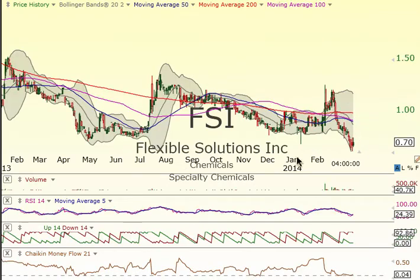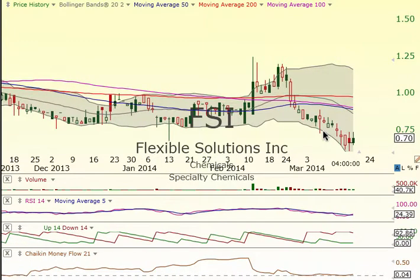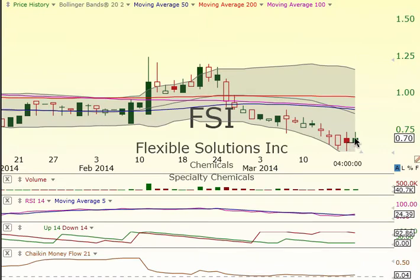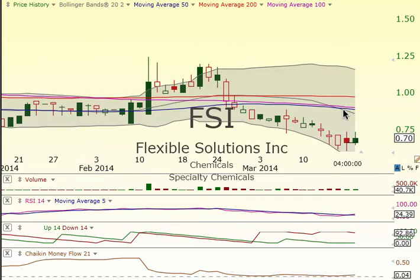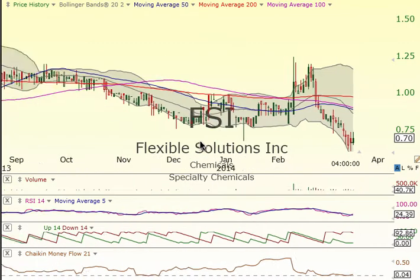FSI has this triple bottom in place right now. So if this holds, we could get moving to the upside here a little bit. 90, whatever the case may be, right where this cluster is. So keep an eye on FSI. The bottom should be in right now.